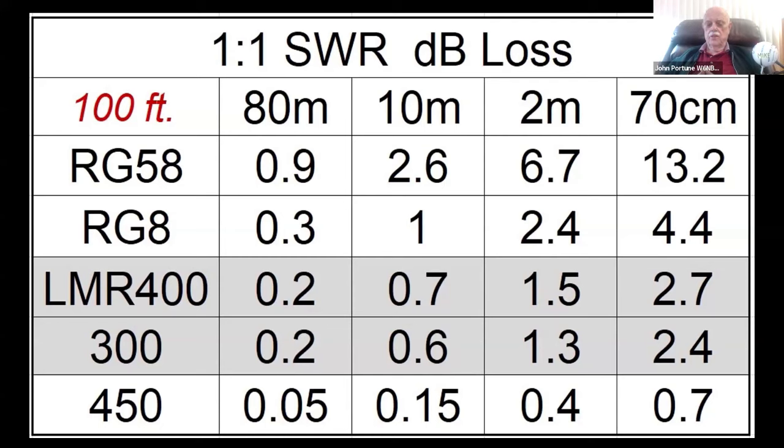RG8 is considerably better. As you can see, for 80 meters, you're only losing 3/10 of a dB at 100 feet. But for 440, notice at the other end of the most common band, we're losing over half the power in 100 feet of RG8.